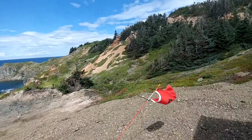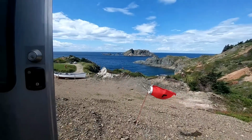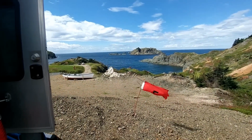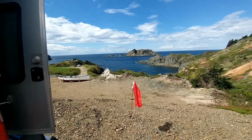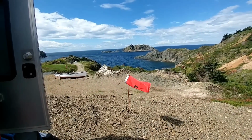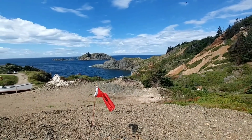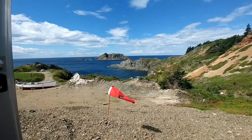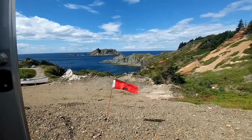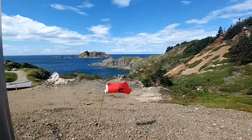But I don't think we're going to stay here for a couple reasons. Number one, I ran out of cash, and I don't know if there's an ATM around here. And I think it's pretty much an honor system deal here, so cash only. And number two, it's going to rain, I think. The weather is going to kind of turn on us. And if it does that, we're definitely going to take off and go back probably to where we were last night.